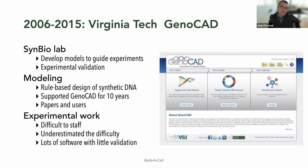But the thing that was very frustrating is that the experimental validation of this software was very much lagging behind the software development. And I think it was a number of different reasons. One, the budget for experimental work was a little bit more limited than the budget for software development. I also found it more difficult to find people who understand both the software and the experimental part, and connecting the two seemed a little bit more difficult.